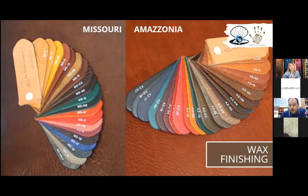The other colors are very important, but each season every customer puts different colors in to mix the range of colors that they have. It depends on what they think.